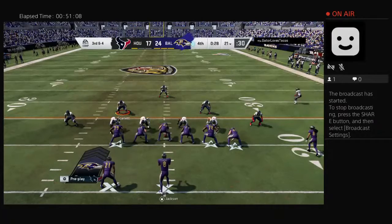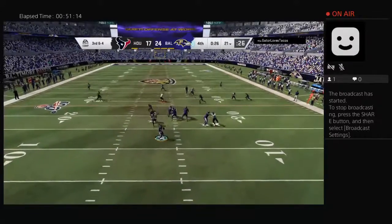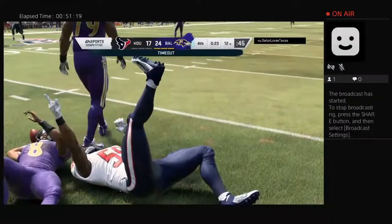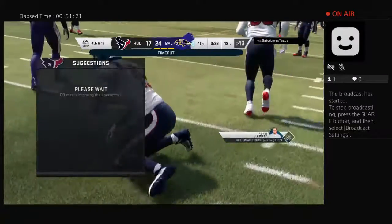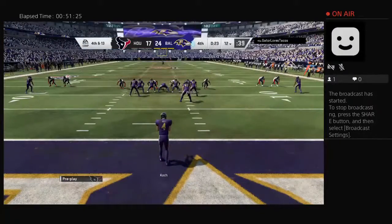Throwing now is Jackson. And he can't get a throw off. He's taken down. What a huge play at this point in the game. The Texans going to signal for their 3rd and final timeout as the clock stops with 23 seconds to go in the game.